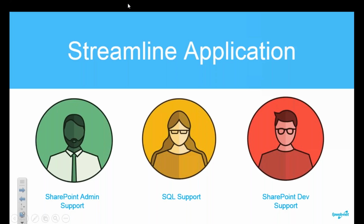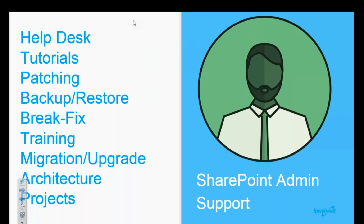Right here on the screen you can see we have 3 up here: SharePoint admin, SQL support, and SharePoint dev support. So just to break those out and talk about those, a managed service provider is going to be able to give you, right off the bat, 24/7 SharePoint admin support. Just to speak to that one alone, what would that give you? This is just a little bit of what you can get from these type of providers. So help desk, obviously, someone that's there that's going to help you 24/7 with issues that you're seeing, and make sure you're moving forward. As we say here a little bit further down, it says break fix. You as an owner of the SharePoint really don't want to have to spend that time on break fix, working on things that are going to hinder you from innovating and moving your company forward.